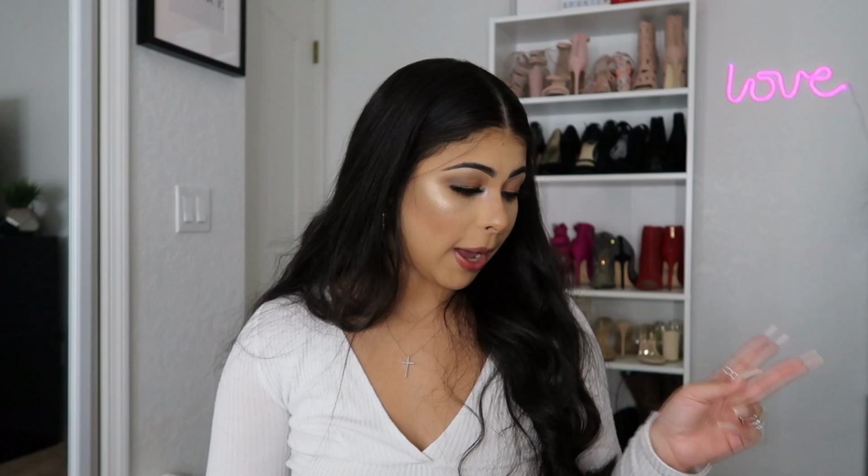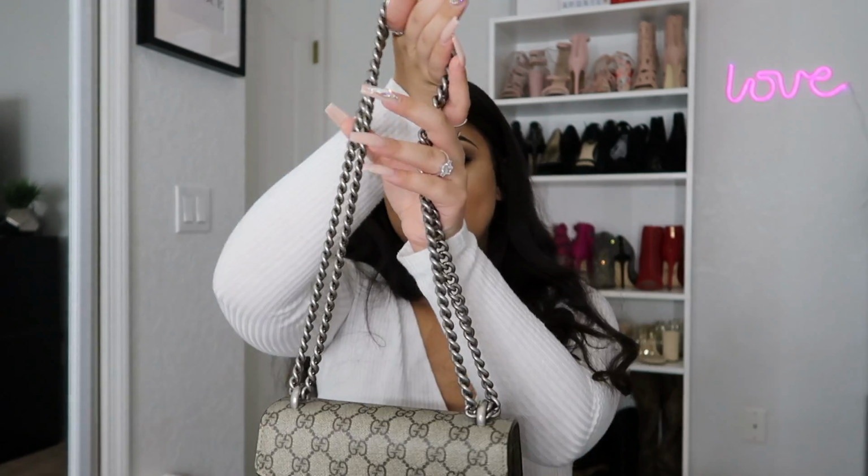Okay, so now I'm gonna move on to my Gucci bags. I have 2 of them, and one of them I just purchased last week, so that was perfect timing. The first one I want to talk about is this beautiful bag right here. I actually purchased this in February, and I have no regrets.